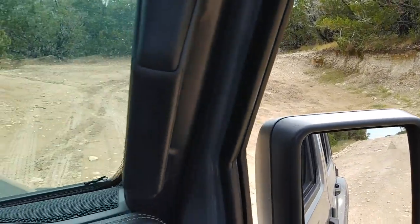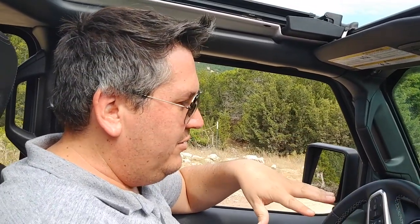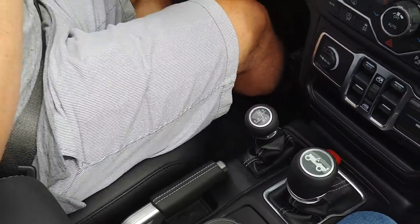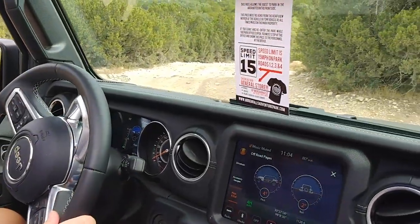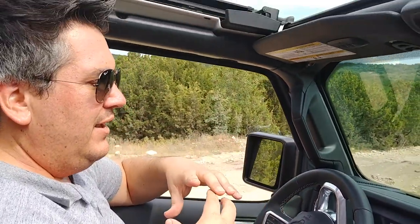Okay, so hold on a second. You hear that? Nothing. So I stopped the vehicle. We're in drive, and the engine shut off. And if I was to move forward, take my foot off the brake, it starts up immediately and rolls forward. So that's part of this e-torque hybrid system, and it's part of the fuel efficiency that we're getting out of here.